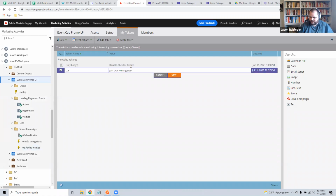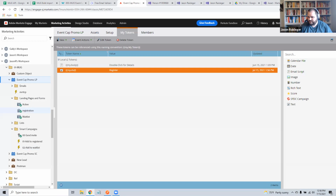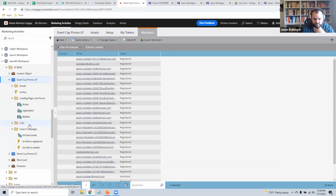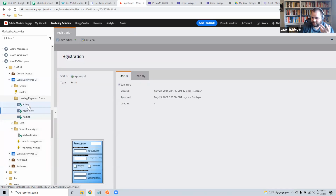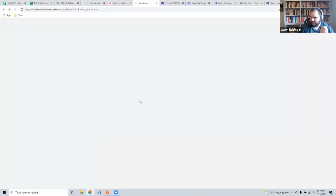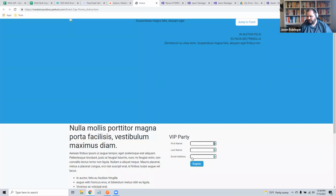So actually, let me change it to register so you can see this. All right, and we can see that right now there are 29 people in the program. So the next one should change. So when we go to view approved page, here register looks good. I can see that this is the promo, cap promo active.